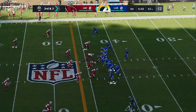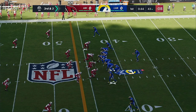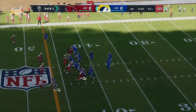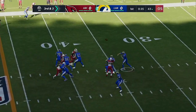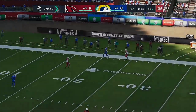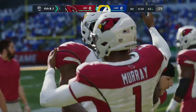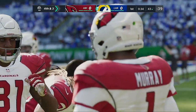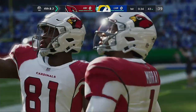The second down completion got him 7. Now here's 3rd and 3. Goff now to throw. Going up top for Kupp. And the throw there going to be incomplete. A deep ball down that right sideline, and he made sure that he put it where either his guy was going to catch it or no one was.